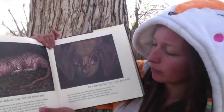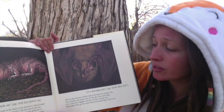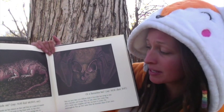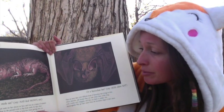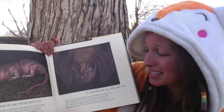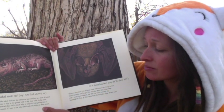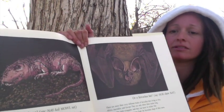Ever heard of a naked mole rat? The naked mole rat has almost no hair and lives in a maze of tunnels that it digs in the ground with its big front teeth. Its lips close behind these teeth, which helps to keep dirt from getting into its mouth. It's easy to see why the naked mole rats rarely go above the ground.